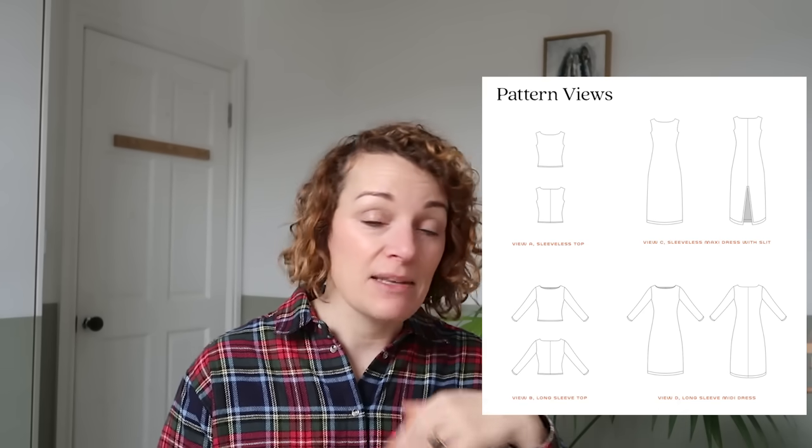Last but not least, from Blackbird Fabrics, we've got the Nicole knit top and dress. This is a great wardrobe staple if you're looking for a knit pattern. You can choose between sleeveless or long sleeved. You can make it into a top or a dress. So the dress, you can obviously cut it as long as you want. You could have it as a maxi dress. You could cut it as a mini dress, or a midi dress, depending on what you'd like.